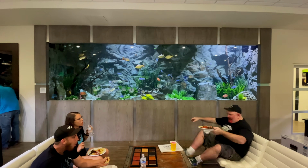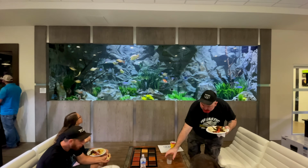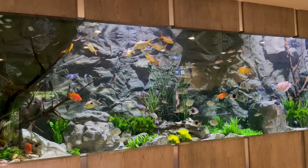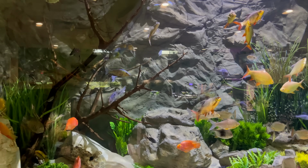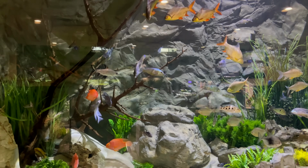This was a 5,500 gallon tank, I believe. It was absolutely huge. It probably was somewhere in the neighborhood of 20 feet long, 4 feet tall, at least 3 feet wide. Just kind of guessing there, but they had a really interesting mix of fish. And what I found interesting about it is they're pretty much doing things where if you read on the internet, oh, you can't do that.